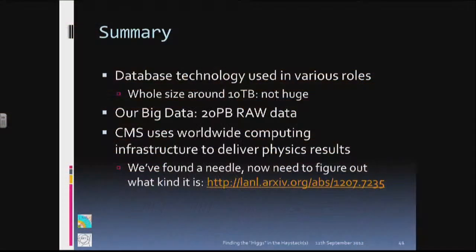So just to summarize, we do use database technology in quite a lot of different ways. It's not huge though. It's only about 10 terabytes if you add everything up, and it grows something like a terabyte a year.